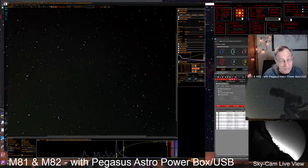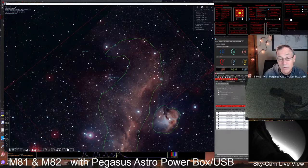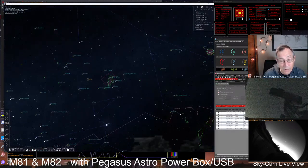Seems like I've tried to look at this Duck Nebula once before. Seems like I can never quite get as much out of it as what I should. I think it's right here in the middle, right here, still forming up. Of course, it's only been 100 seconds, but let's go look and see what part of the sky we're looking at one more time.